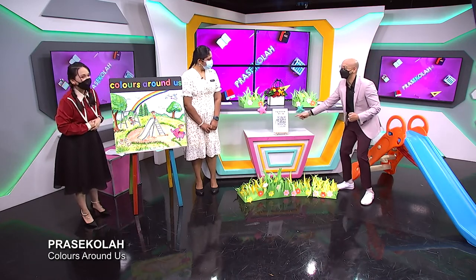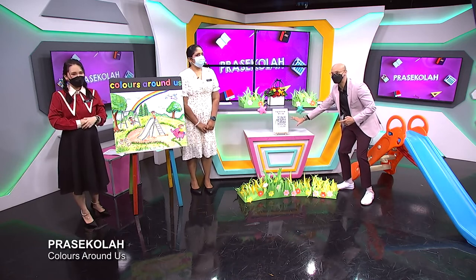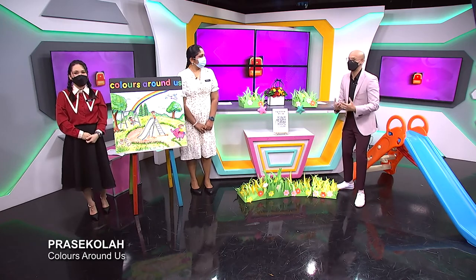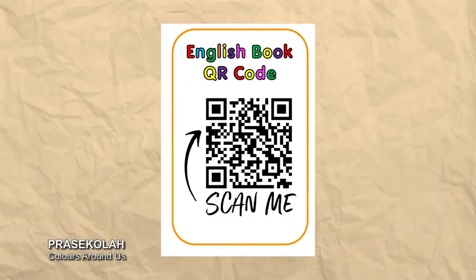And also for those of you who want to join our activities today, we also have a QR code for the English book. You can scan over here and we will show it to you shortly. You can ask your parents or your elder brother or sister to help you use their phone to scan this QR code so you can get the English book and you can join our activities for today.